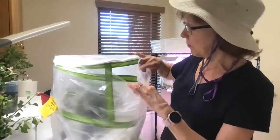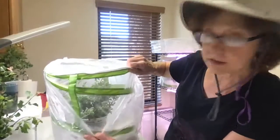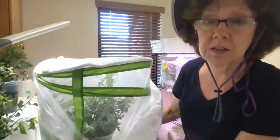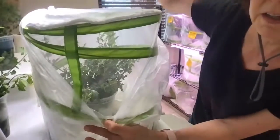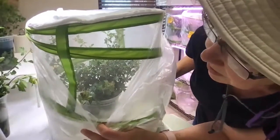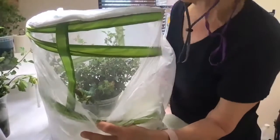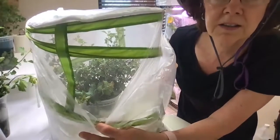So, I put him there, and he's still wandering around. Let me move it up close so you can see him wandering around in there. Can you see that in the cage? I'll just continue to take care of them as if they still want to eat. And then when they go down, I'll transfer them to the plastic.